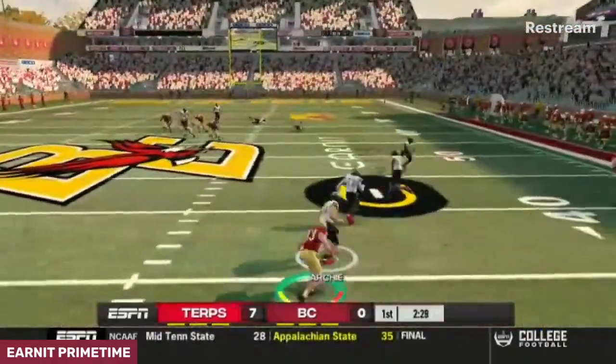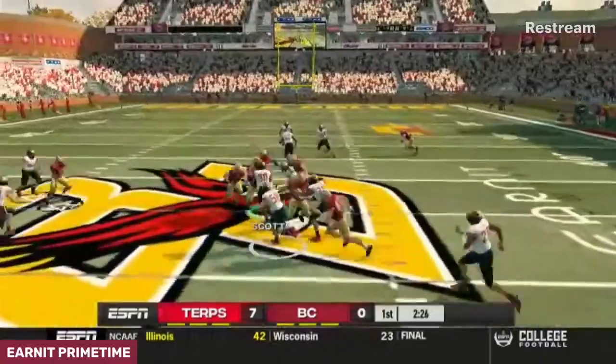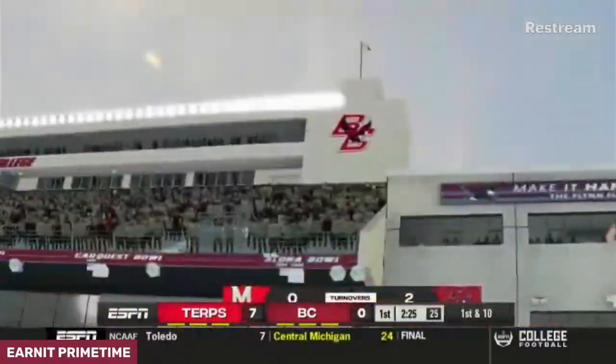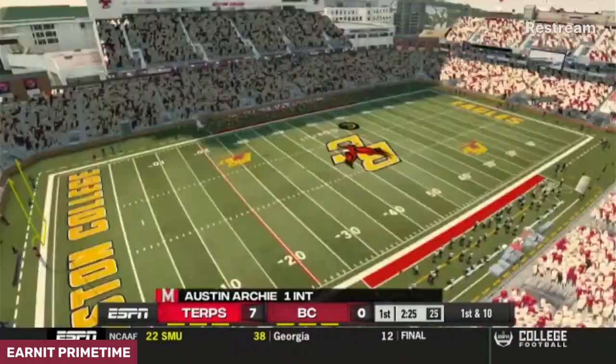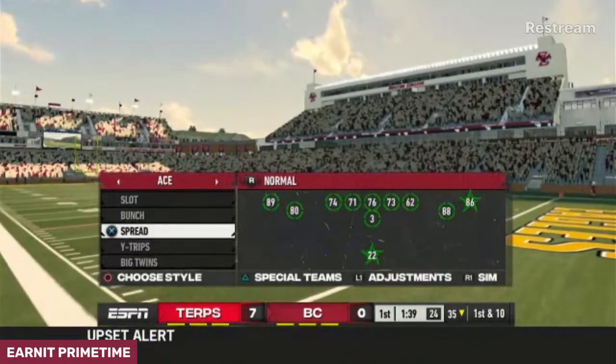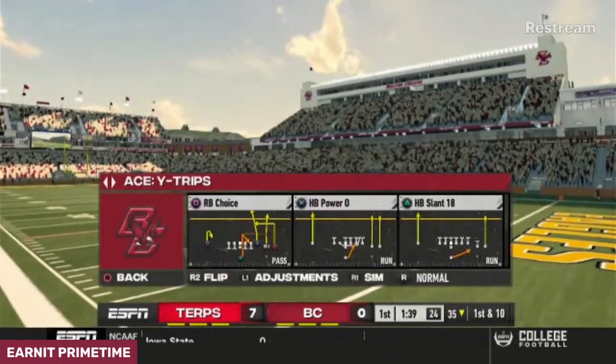Tries to thread the needle, and it's not going to work. Tackle at about the 49. And that's the second interception of the game by this defense. These guys are wherever the quarterback throws the ball, there's a defender sitting right there.